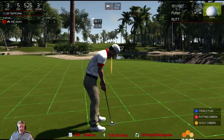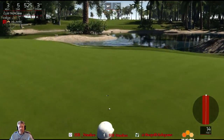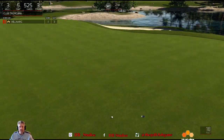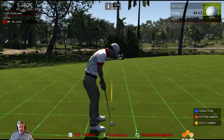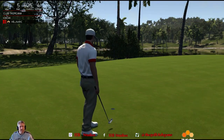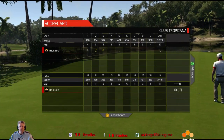Where to go? I don't know, right there. 18-footer. Oh, wow. Terrible putt. Good speed, though. Did not get the angle there at all. Okay. So, take home the birdie. Nothing wrong with that. And we come up to another par 5 here.